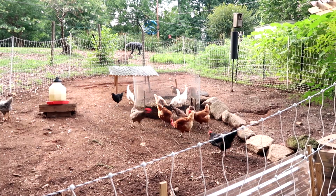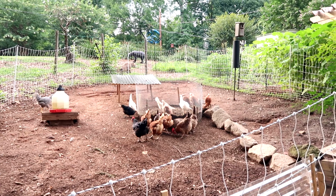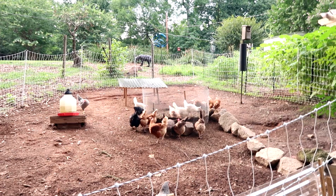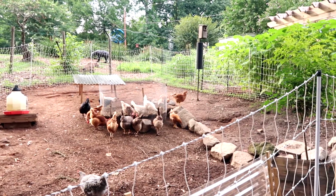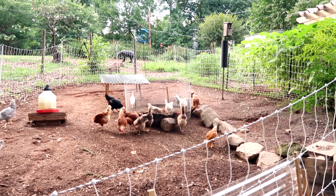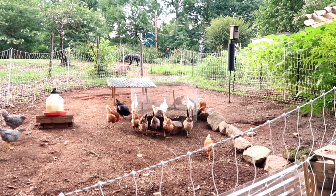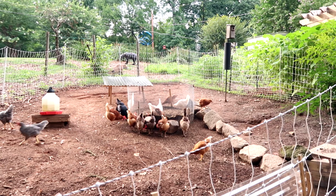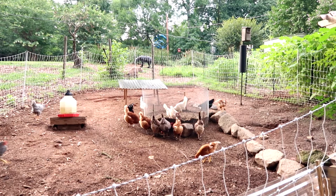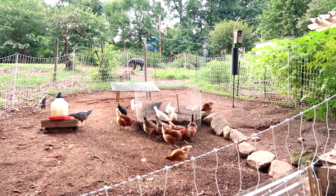As you can see, a majority of the chickens that are in this electric net are around there. They figured out that is where to get the majority of their nutrients. The way I got them accustomed to using the cage was by putting their food bowl in there with a little bit of feed, just a little bit. And I've been doing that the last 3 days.